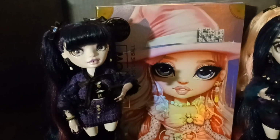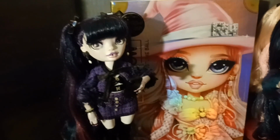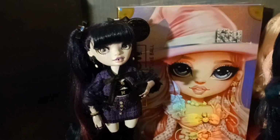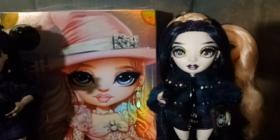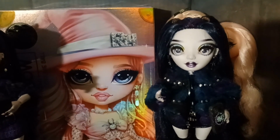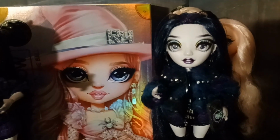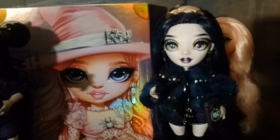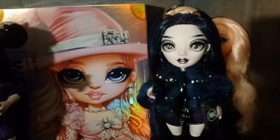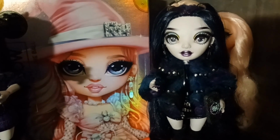Well, we're getting to do a review on Castle Bella because we found her on clearance as well. And now we're only missing Violet from the Costume Ball line. We're also still eyeing Fantastic Fashion Skylar and Amaya just because we don't have any dolls of those characters yet. So yeah, we're eyeing them. But for now, let's focus on Bella.